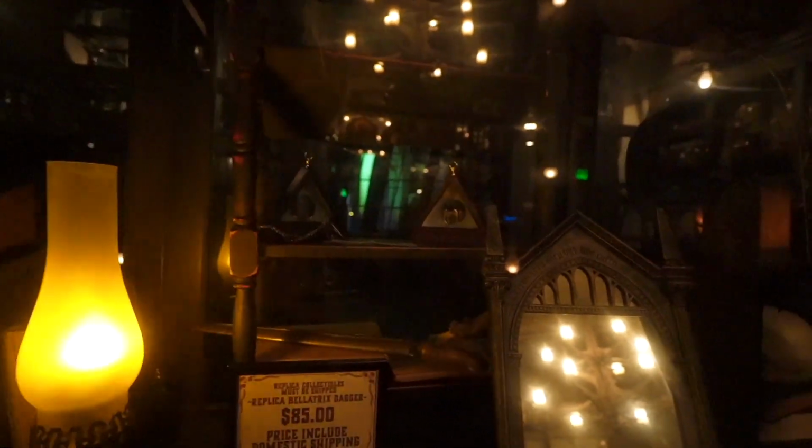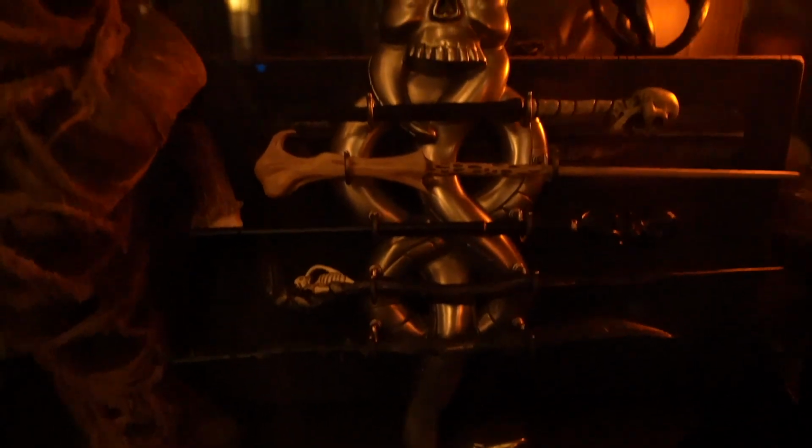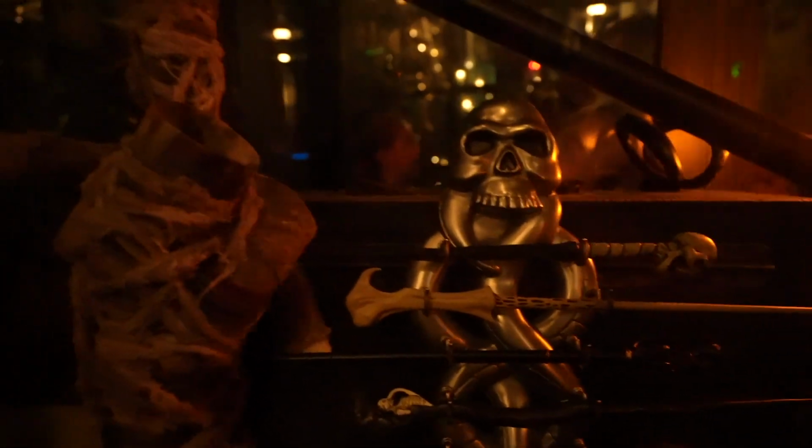You have the Mirror of Erised at $95. Oh, some dark items back there. You have the Horcrux ring. Yeah, there's a lot of props here. Oh, Tom Marvolo Riddle's diary for $85. This is by far my favorite. I really want this. $250.